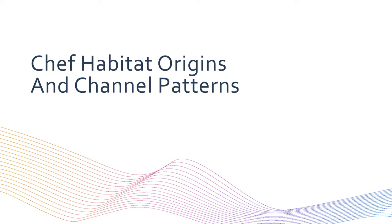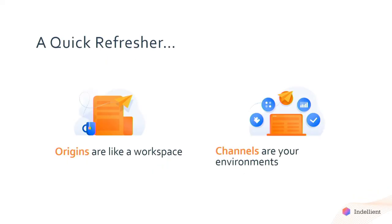So to dive back in, first we'll talk about some origin and channel patterns that we've seen. As a quick refresher and to level set a little bit, if you're not familiar with Habitat origins, you can think of them as a workspace for your application. And you can think of channels as the environments for those applications. That's the context that we'll be involving here.